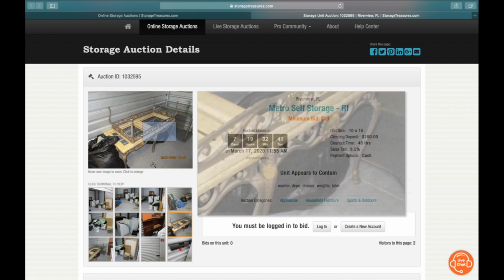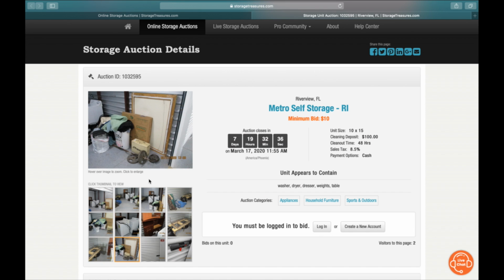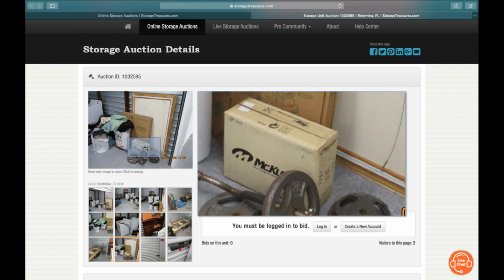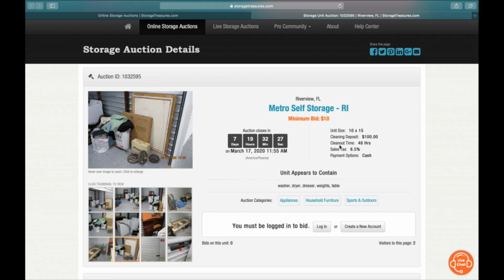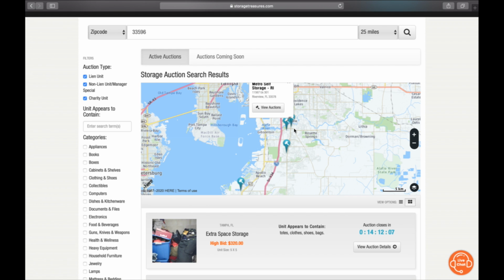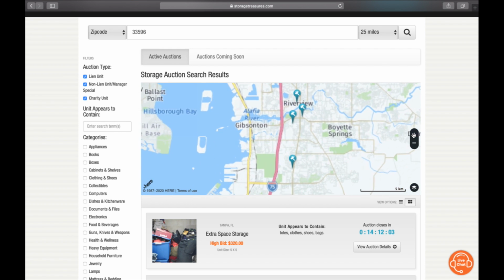I'm not sure what that yellow box is, but we've got some more stuff. Could be good. Not sure what the box is there. Smart design for mobile something. Maybe another microwave or toaster oven in there. Not really interested too much in that one, but I did go ahead and bid on the first one. So let's go ahead and close that out.